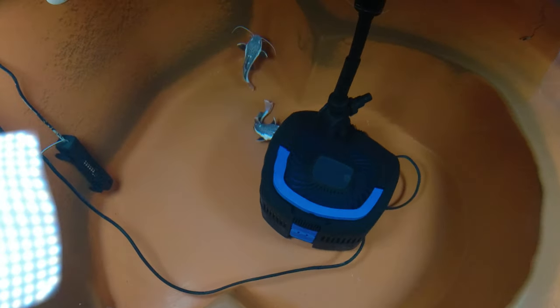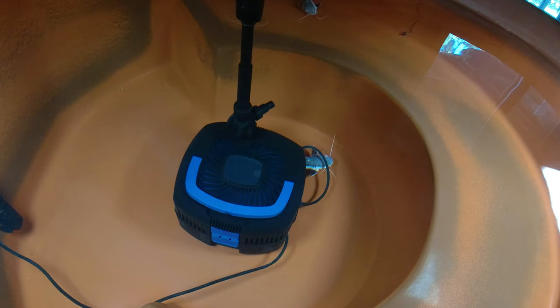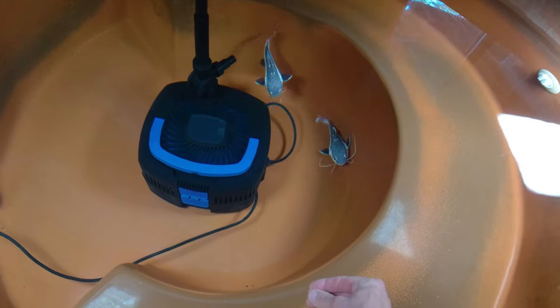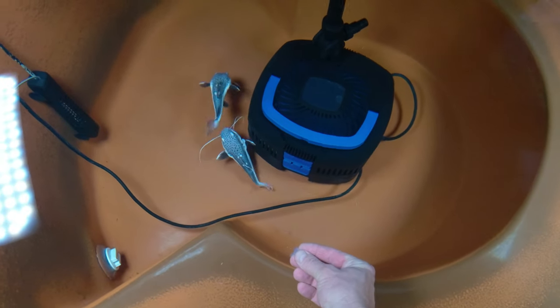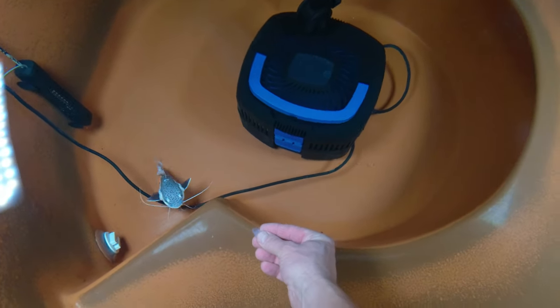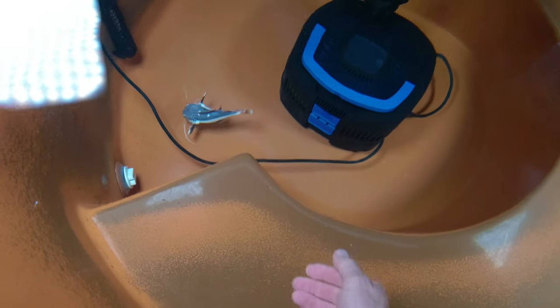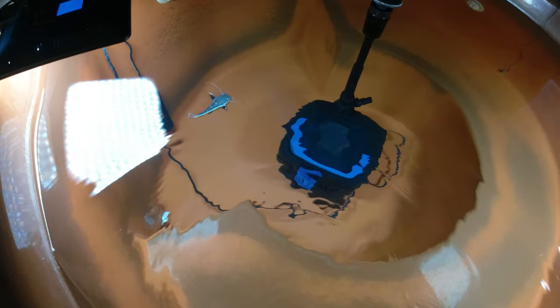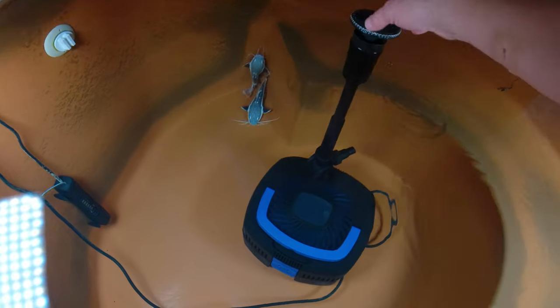All right, here we go. Let's see if we can get one more hand feeding out of today's feeding session. I've just been feeding once a day. I actually started feeding twice a day. I think it's too much. But look at how big they're getting. They're really super huge. I can't believe it. That one got it. That's the other one. So they both got a little bit of food there.